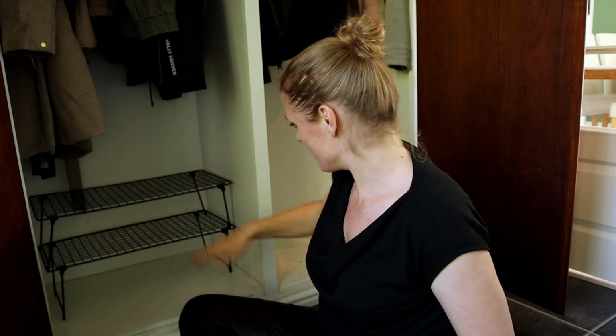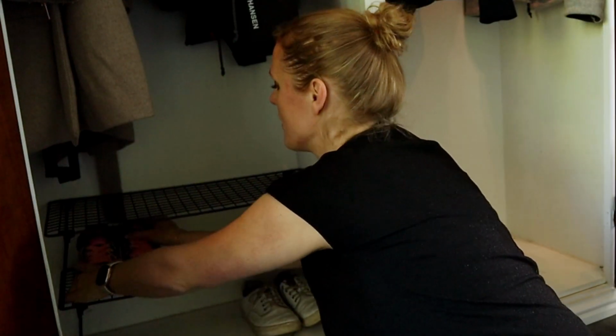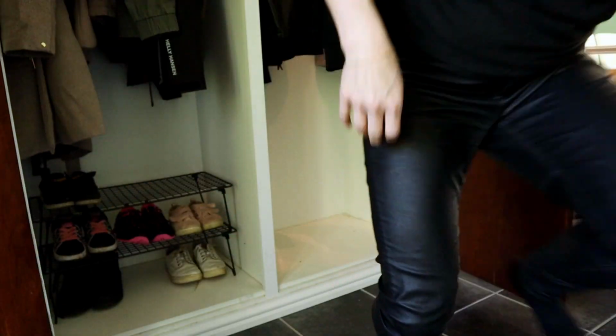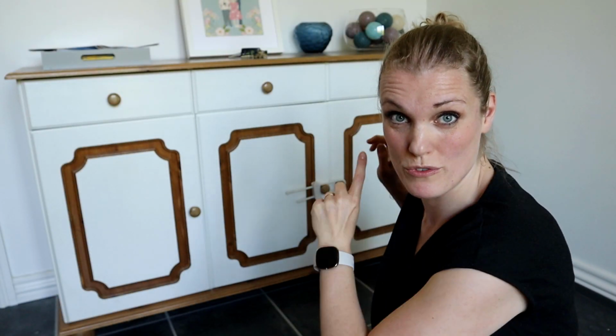So shoes in this one, car seat in that one. And then there'll be some shoes left over, probably mine. I'll put mine and Bin's in last because we can keep them other places. Generally, we keep them cleaner than our kids keep their shoes. I've decided I'm gonna keep Bin's and my shoes in here.